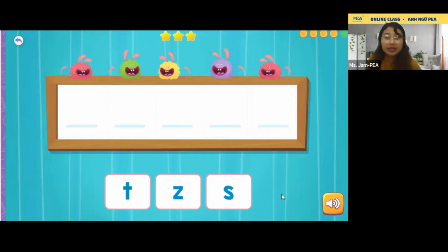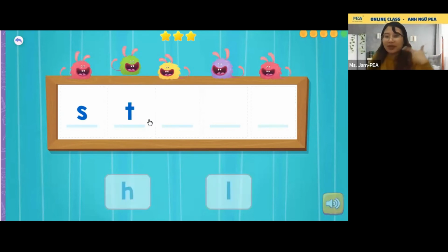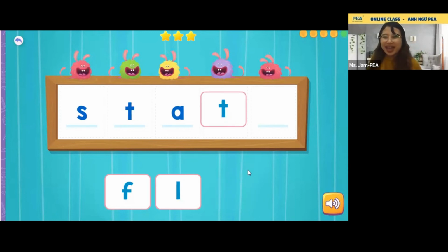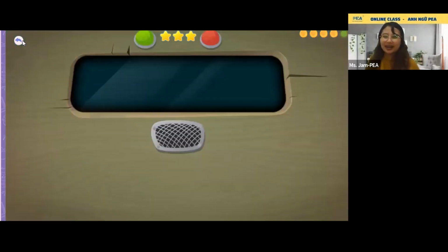Spell the word statue. What is the first sound of the word statue? Great job. What comes next? And then we got what comes next? What's this? Yeah. What comes next? Hooray! How does the word end? Yes, that is statue. Statue. Wow. Let's spell the word statue.